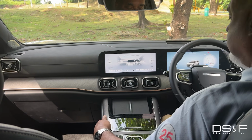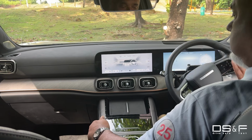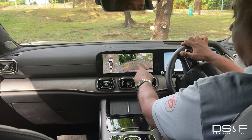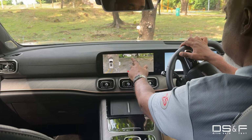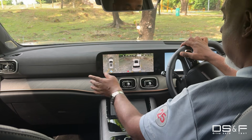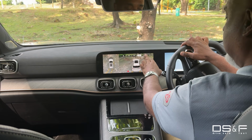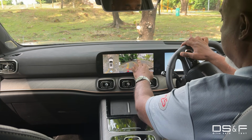Sync it. Click into reverse. And that wonderful camera system comes into play. Look at that wonderful camera system. Now, this is not just any camera system. Jaecoo and its sister company, Chery, provide a very interesting camera system. And it's super clear. Let me tell you, it's super clear. Look at that.